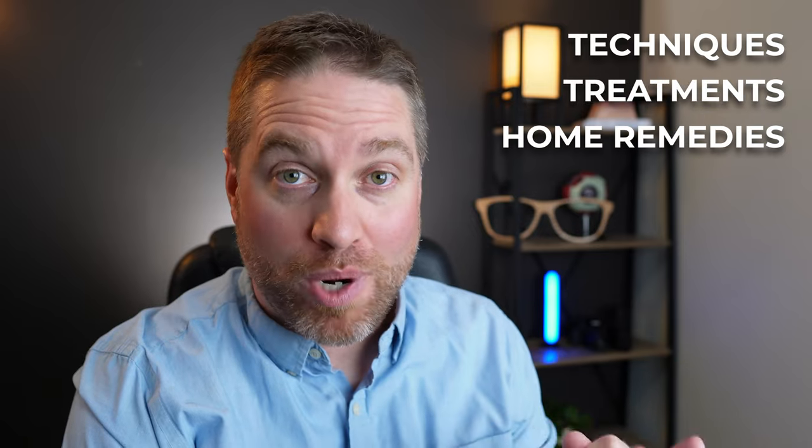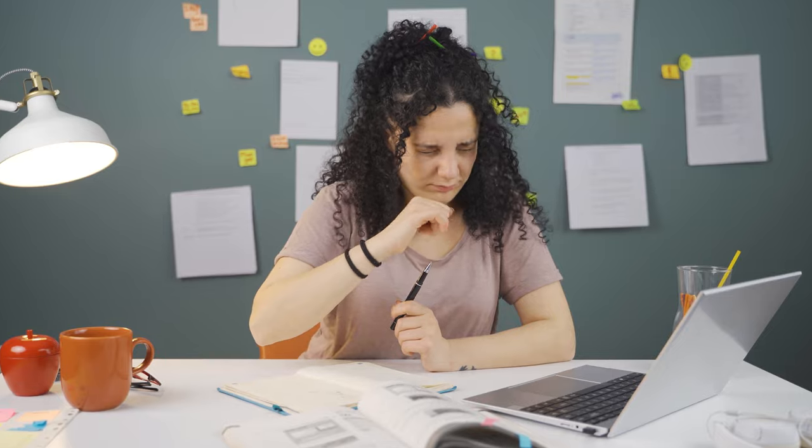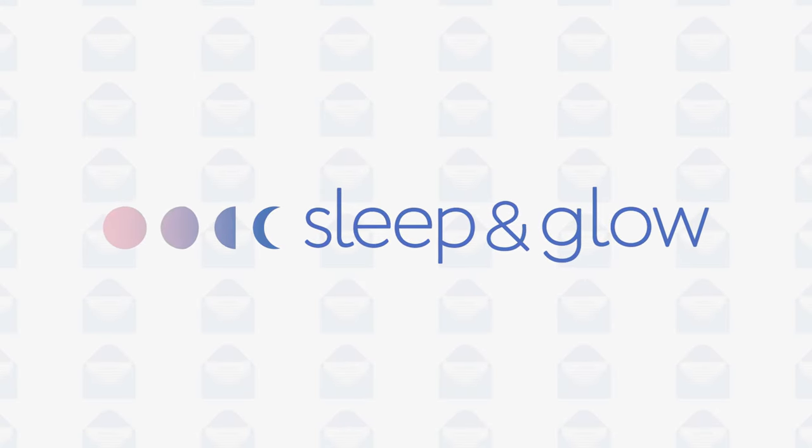Is it possible for a pillow to help with dry eyes? Hey, howdy everybody. I feel like I'm constantly on the search for new techniques, treatments, or home remedies to help people with their dry eyes. And recently, the people at Sleep and Glow emailed me asking if I wanted to try their pillow.